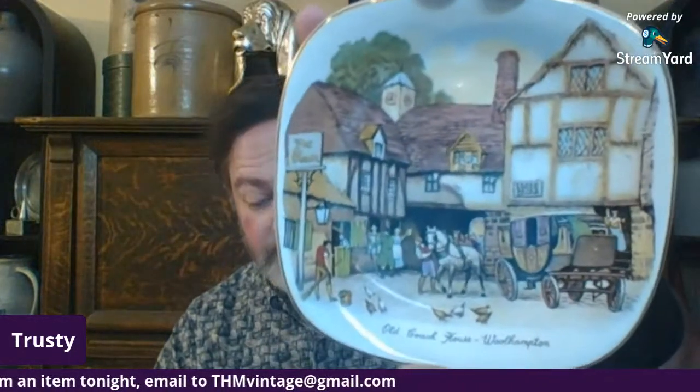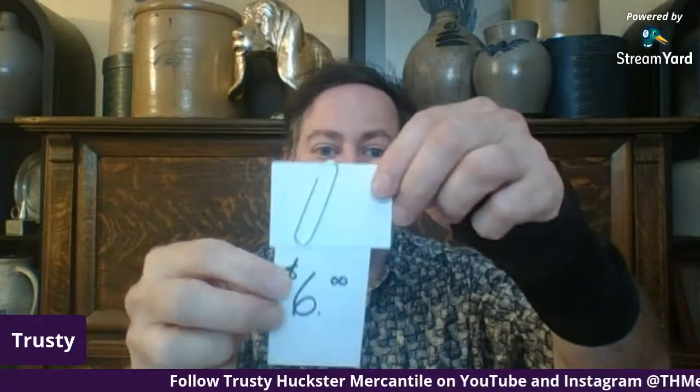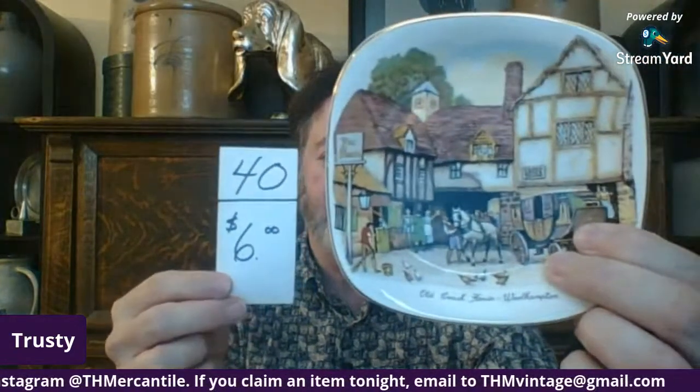It does say Old Coach House, Woolhampton. So I'm assuming Woolhampton is a town, most likely in the UK, since that's where this is coming out of. But you can have a part of Woolhampton for $6. So $6 for the Wedgwood might-be-ironstone plate, number 40. Number 40, $6 for the decorative plate. And I'm sorry, Auntie Christie, it does say Old Coach House, Woolhampton is what it says on the back.